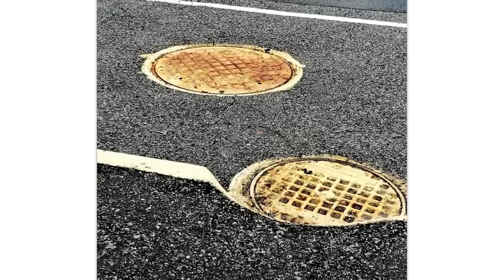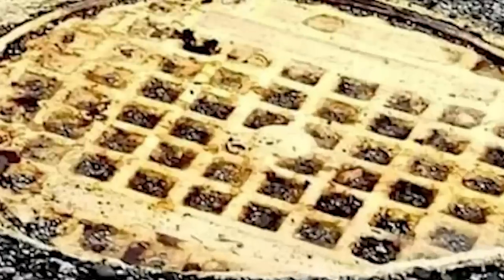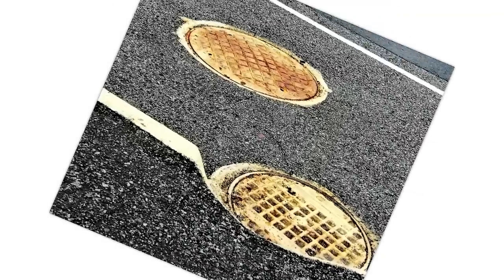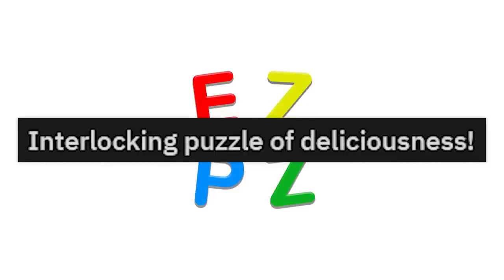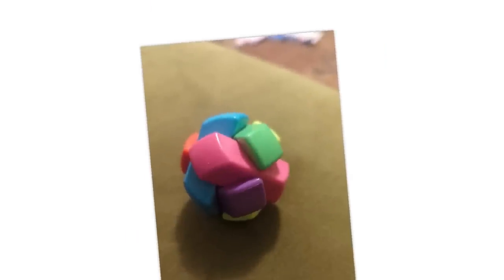That has to be done on purpose, right? Like maybe not the top one, but the bottom one looks like it even has syrup in it. They did that on purpose and it does look delicious. I'm not gonna bite it though because I know it's made of metal and I don't wanna go to the dentist. Interlocking puzzle of deliciousness. Ooh, it's like candy. You bite into it, it's all squishy. I know that if I bit into that, my teeth would fall out, but I might just risk it.